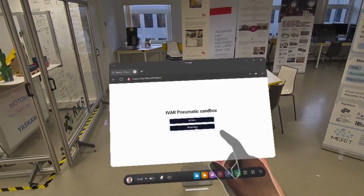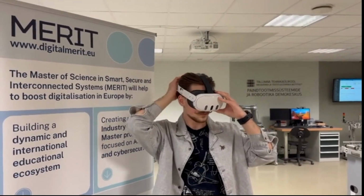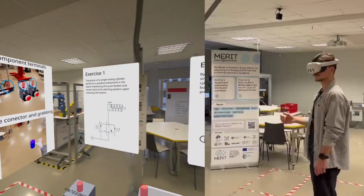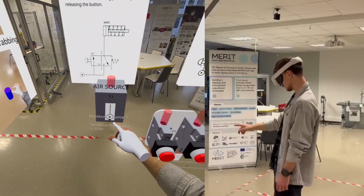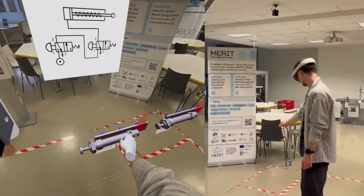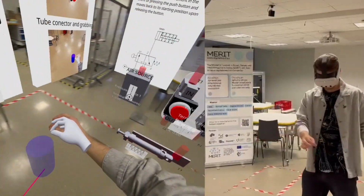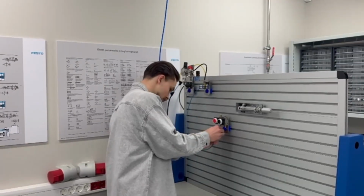Introducing Pneumatics Case, an innovative augmented reality solution built on a modular framework designed to transform technical education across multiple disciplines. While initially developed for pneumatics, our modular architecture creates a versatile foundation that can be readily adopted for electronics, mechanics, hydraulics, and various other technical fields. The underlying simulation principles remain consistent across domains, whether you are working with air pressure, electrical currents, or mechanical forces.